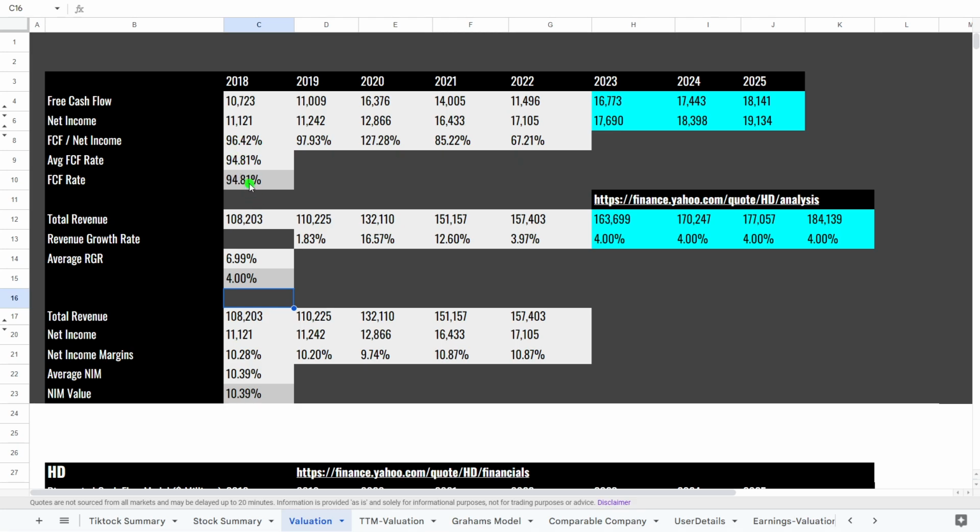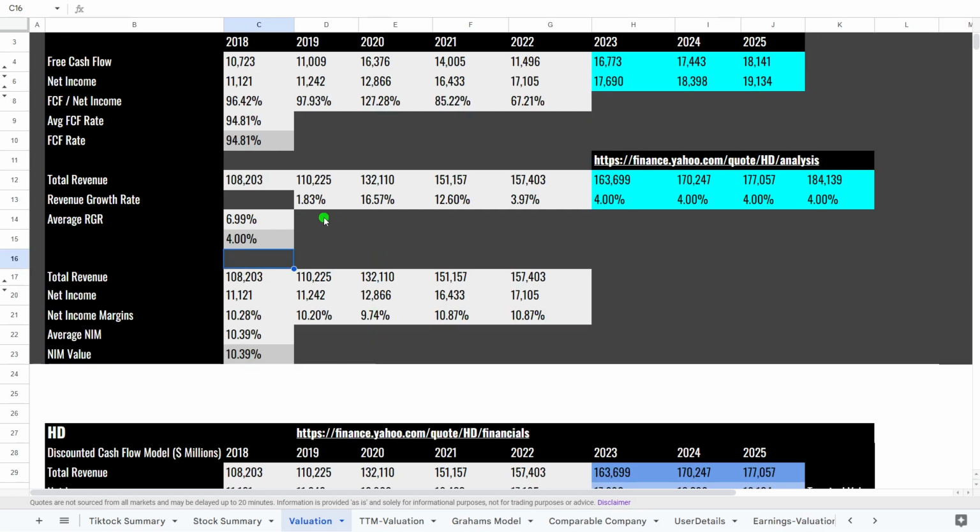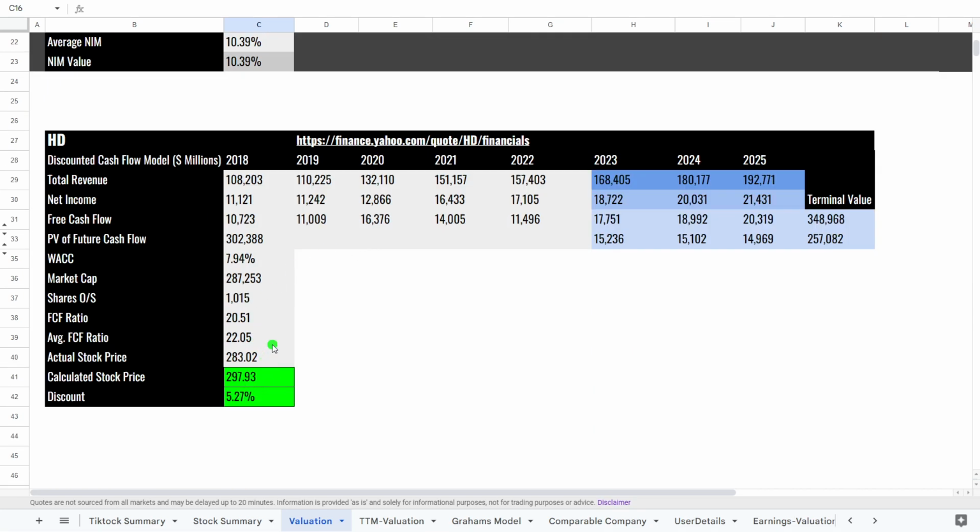So we bring the average to 94%. I think that's fair. So that actually, with the decreasing revenue, gives us a 267. If we have a look at the more recent numbers, once again, if we give about 6.99%, then it is a 200. Oops, I've messed that up there. Let me undo that. 6.99. Then it's a $300 stock.